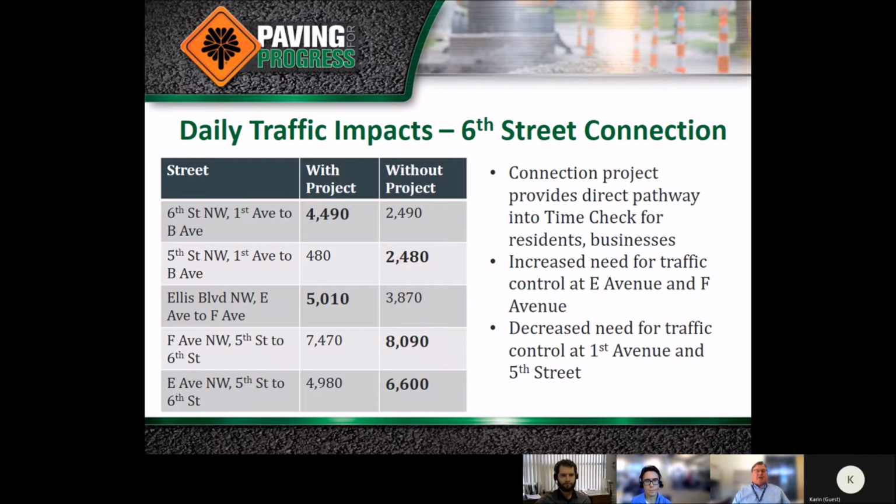There's also been some questions about the roundabouts at E and Ellis and F and Ellis. As you can see with the project, we're going to see a lot more traffic at B and 6th Street, Ellis and F. So with the roundabouts, we do connect the project. The connection provides a direct pathway into town for residents and businesses, increasing the need for traffic control at E and F Avenue, so the roundabouts help move traffic through more efficiently, and decrease the need for control at 1st Avenue and 5th Street. As you can see, 1st Avenue and 5th Street will greatly decrease the number of traffic through that intersection with the project.